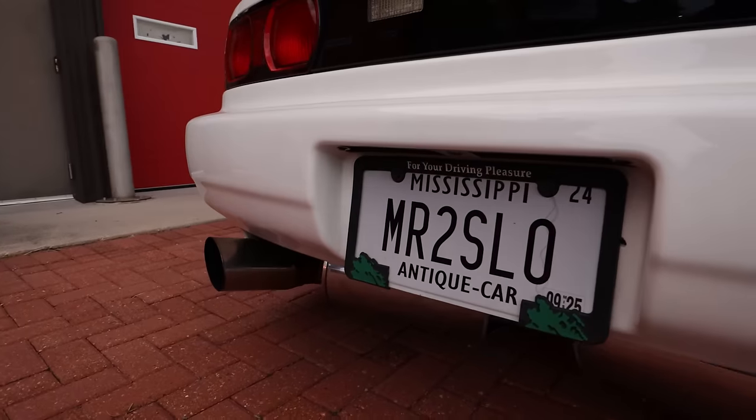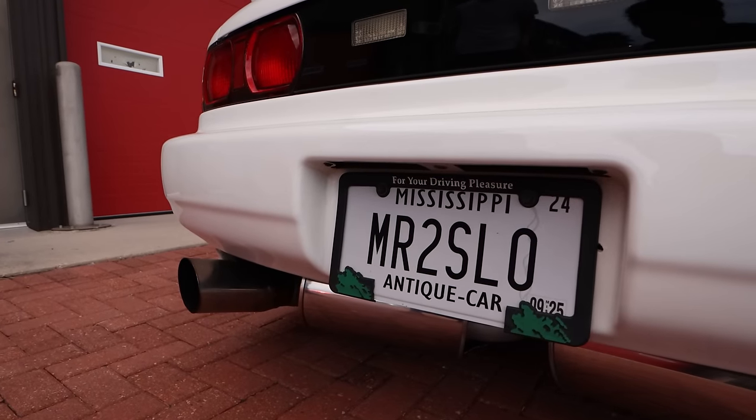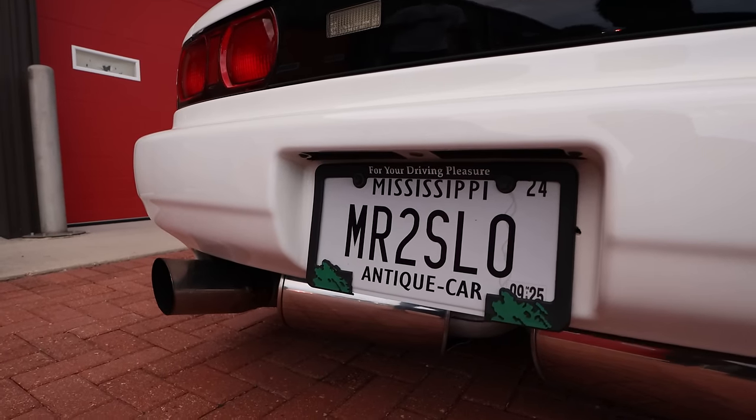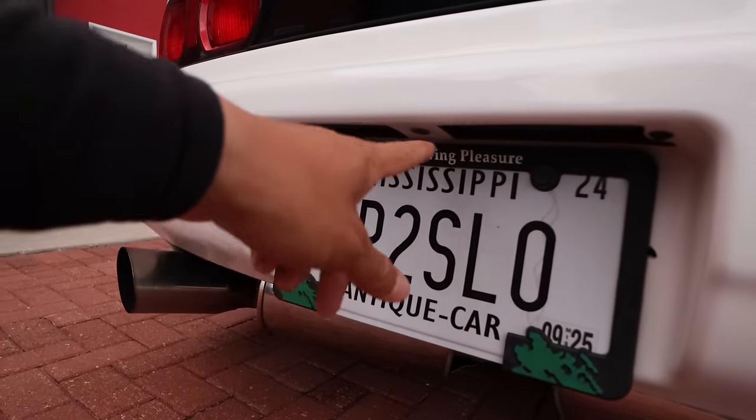I like your license plate too. MR. Hey, it's fitting, man. It's definitely fitting. For your driving pleasure, Mississippi.